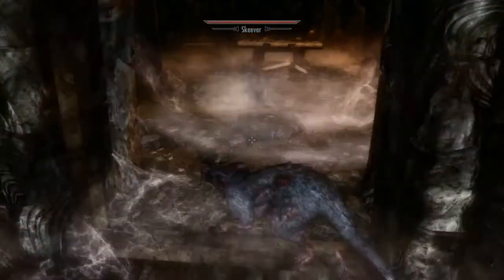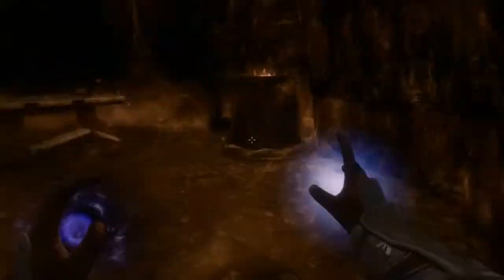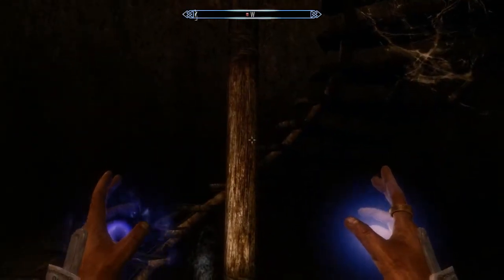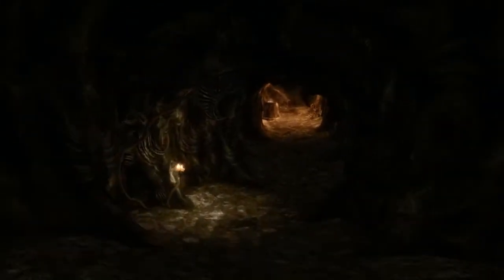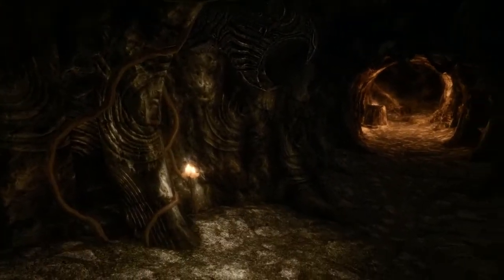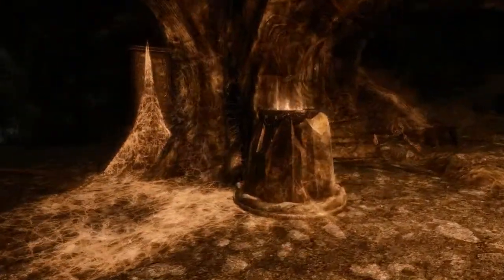Oh, you guys. What? I forgot about you. That's it? Where did you go? Forgot about them. Just a different light source here. This looks good, though. Looks really good. The interiors so far seem to be pretty consistent.